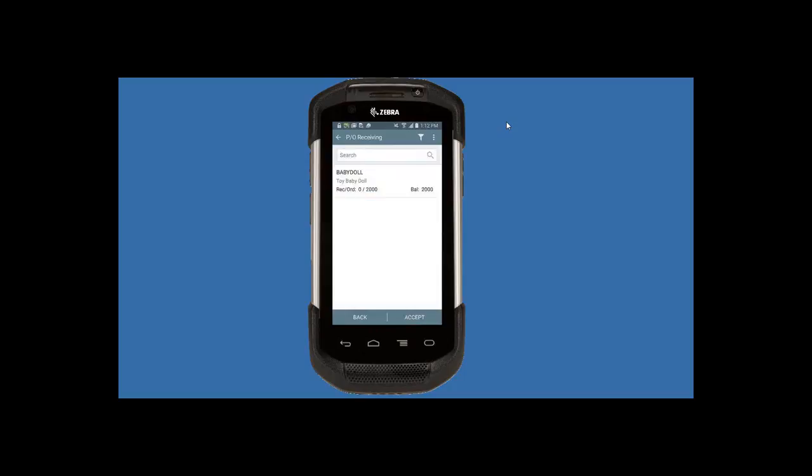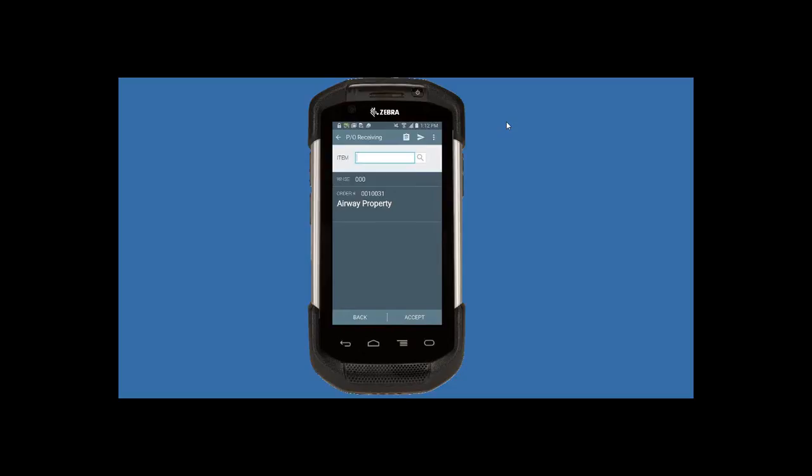If I do this item lookup, you'll see the items that I've already received in drop off of this, showing me only what's left to receive in. Now, if I go to send my data back and I haven't completely received in a purchase order, we're going to warn you of that as well. To send data back, you tap the arrow at the top.